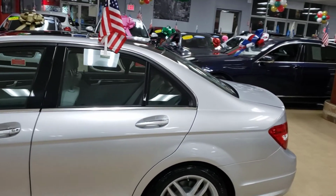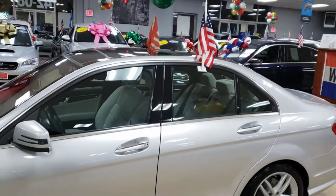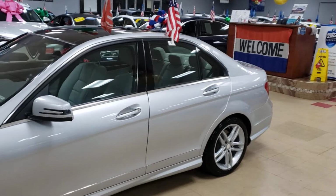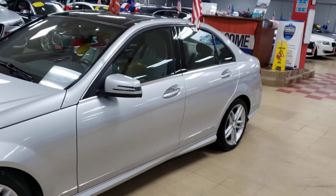2012 Mercedes C-300 4MATIC. Panoramic, even blind spot monitor. Navigation, backup camera, blind spot monitor. It's a real, real nice one. You can see it for yourself.